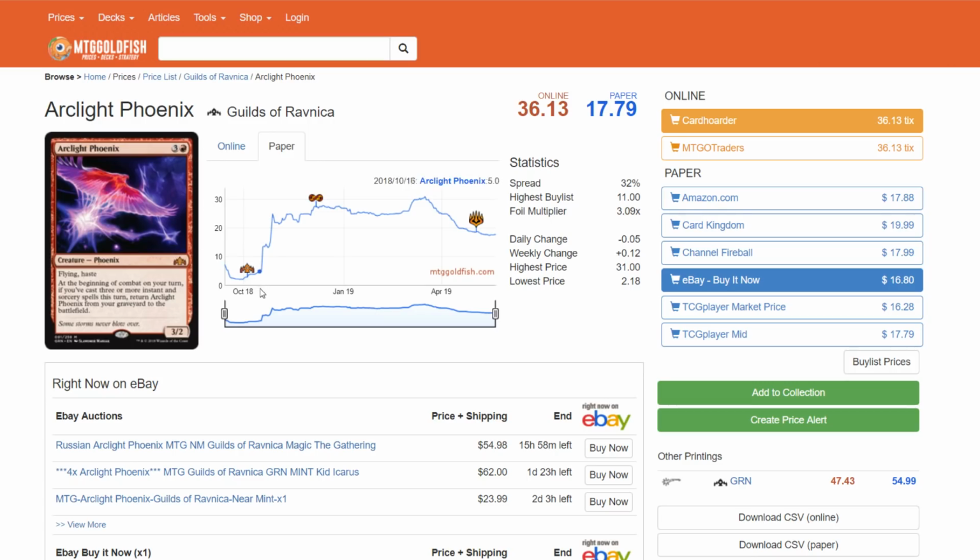So here was a great call. We knew that Arclight Phoenix would see play. I thought it'd take a little bit longer for people to break this card. It was my wildest dreams that it actually hit both Standard and Modern. This was a Modern spec. It wasn't for Standard. I didn't think it was powerful enough for Standard. It was kind of cute at the time.